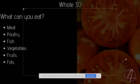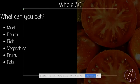So what can you eat on Whole30? You can eat meat, poultry, fish, vegetables, fruits, and fats. The thing about the fats that I thought was interesting: on Whole30, you can't eat dairy, but you can have clarified butter. Clarified butter is basically when they heat it up and remove all of the milk solids from it. If you go to a seafood restaurant and they have crab legs, the butter they usually serve with it is clarified butter. You can have that because it doesn't have any of the milk proteins, and milk proteins might cause some type of sensitivity.